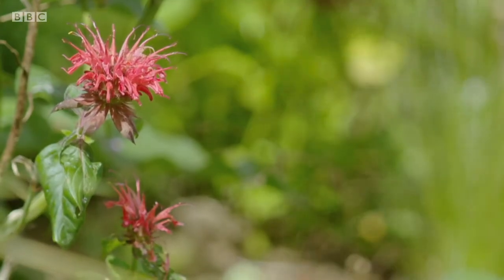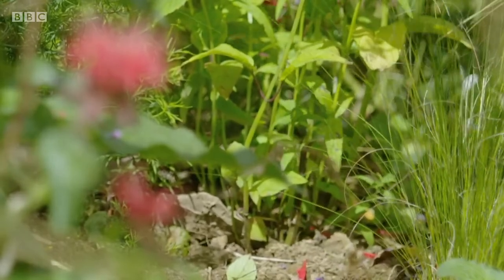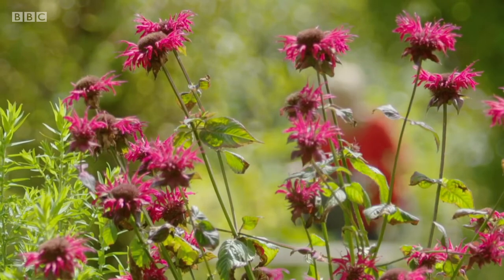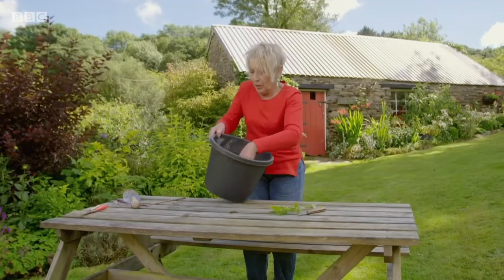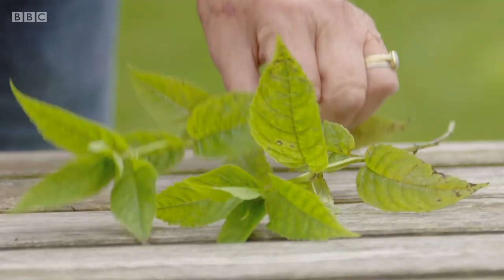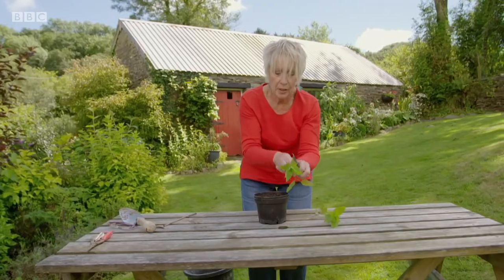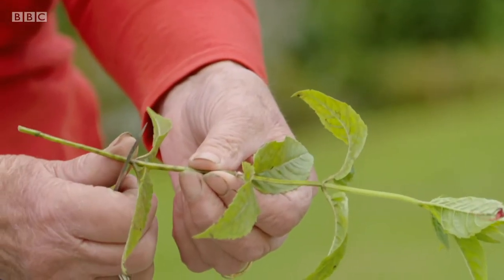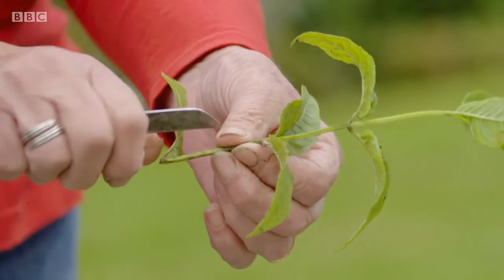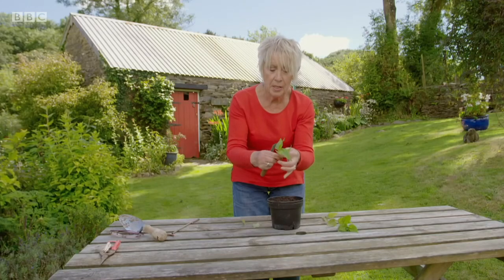Another way is to take cuttings. Choose fresh, unflowered shoots. Cut above a leaf node so the plant will recover. Well, because these cuttings are very soft and green, I want to take them as quickly as I possibly can. First of all, cut right under a leaf node like that. Remove that bottom leaf. This is the place which is going to make roots most easily. And then I need to nip out the top.